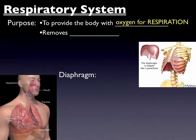Cellular respiration needs two things, two ingredients, two raw materials in order to work. What's one of them? Raise your hand, please. Glucose. And oxygen.